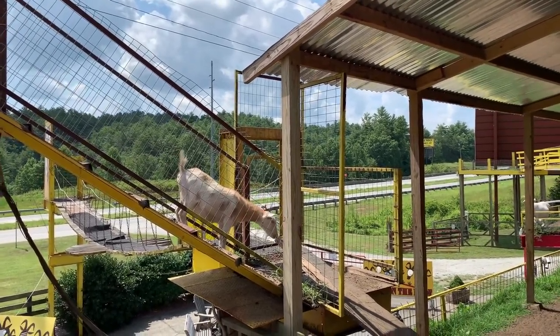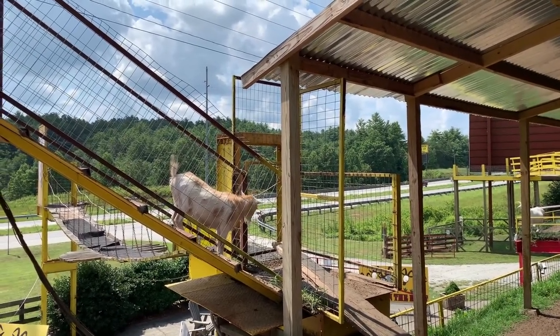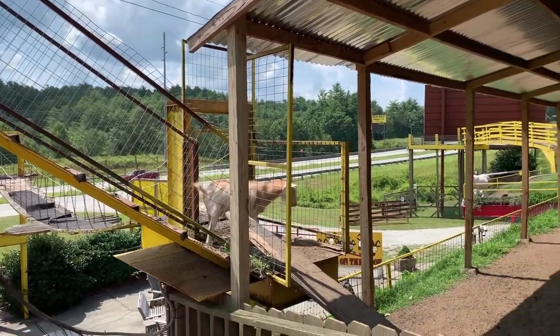Closer to the roof you get, the goatier it smells. I am not kidding. Totes.